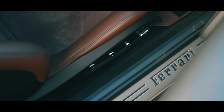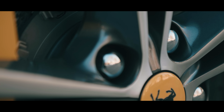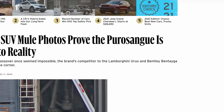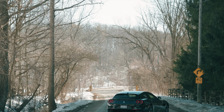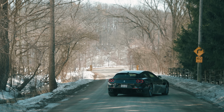The GTC4Lusso. The most recent all-weather offering from Ferrari. Well, before they released that whatever that SUV thing is they're making. And some would argue that this is as far into everyday livability that Ferrari should ever venture.